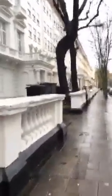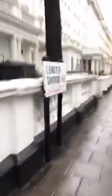So we're going to walk back down the street. There's this massive long terrace. Fake buildings, we know your game. There you go.